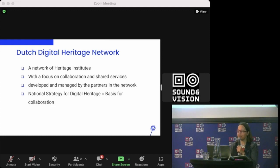I already said I work for the Dutch Digital Heritage Network, which is a network of heritage institutes like the National Library, like the National Archives of the Netherlands, but also Sound and Vision, and many more. We have a focus on collaboration and shared services, and it's developed and managed by the partners in the network. And the basis for collaboration is written down in a national strategy for digital heritage.